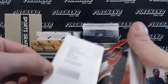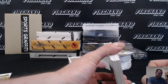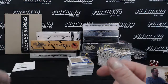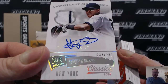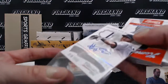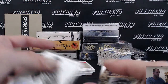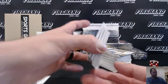First hit is a redemption for Billy Hamilton, Jersey Auto, Cincinnati Reds, Eagle Eye 82. The loot. And Gervis Salarte, Jersey Auto, for the Yankees. S.R.E. Calvary. Well, so I can tell we're probably going to... I would hope we get some nice Hall of Fame relics or something here. Not too hot on our autographs. Herb Pennick to 149 for the Yankees. That was two autos in one mini box, though. That's kind of weird.